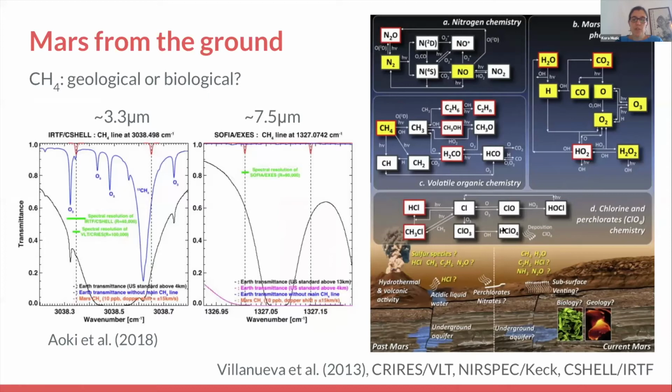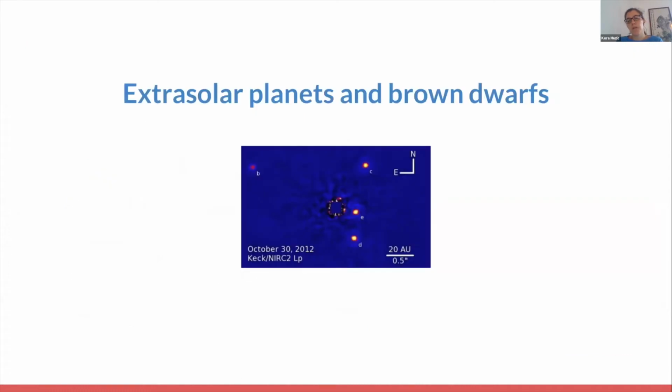And one that I'm going to stress is methane, whose discovery led to much discussion. It is still under discussion whether the origin of methane on Mars would be biological or geological. And the 7.5 micrometer line that I'm showing here is particularly suitable due to the low contamination by terrestrial methane, which you can see here very strongly contributing at 3.3 micrometers.